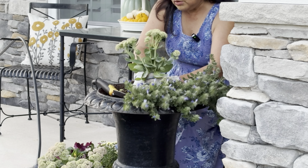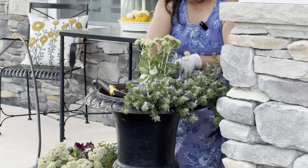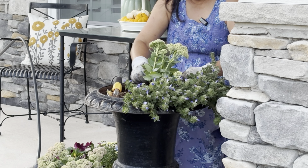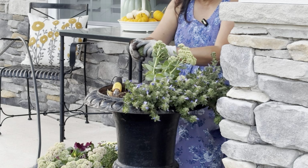My mom used to swear by sedum. She would just plop them in the ground and they would just grow. She wouldn't do anything to them besides just plopping them in. They're super, super hardy and don't need fertilizer, don't like to be fertilized. So I'm pretty sure I'm not going to kill it, having done what I just did.